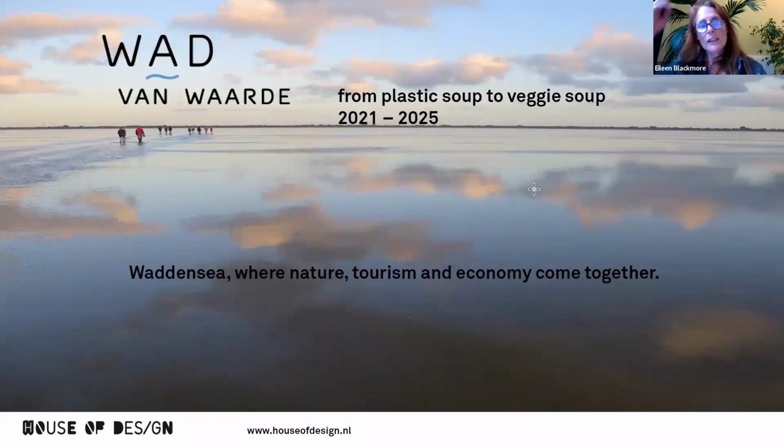So what we do is to create the steps from plastic soup to veggie soup. So how can we extract the plastic waste from the region and come back with bio-based and biodegradable alternatives? And here you can see us walking on the seabed when it's low tide, and it's really magic. So if ever you come to our region, please take the moment to walk on our seabed, because it's really beautiful.